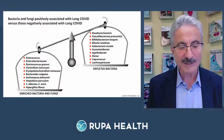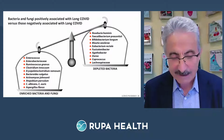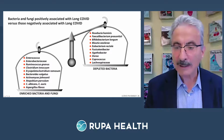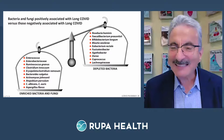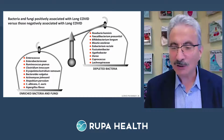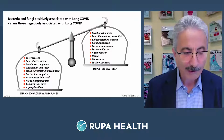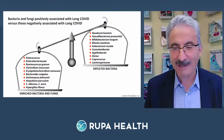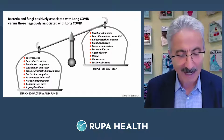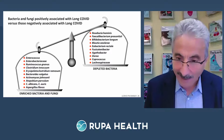In the same article, it was shown that the good bacteria are depleted. We have fewer good bacteria. I'm not going to read all of this, but we have more of the bad bacteria, including Enterobacter, such as E. coli, Salmonella, and so forth, Candida albicans, and by the way, Aspergillus as well in the gut.